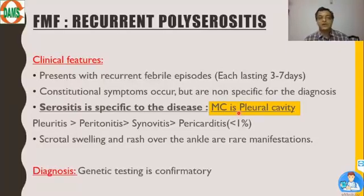So how do we diagnose? As I told you, we must have a high index of suspicion. Because when we have a patient who is having fever with pleuritis or peritonitis, in our country, the first suspicion is infection. So after we exclude infection, we must think of the other immune excess disease. And for that, genetic testing is confirmatory.